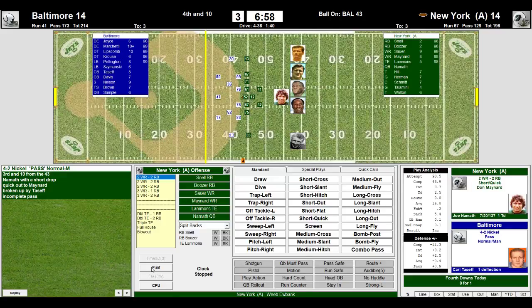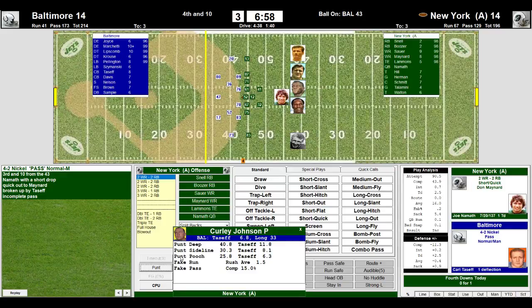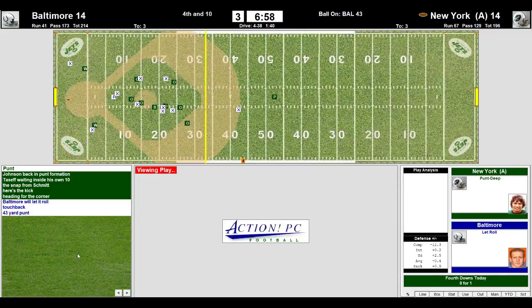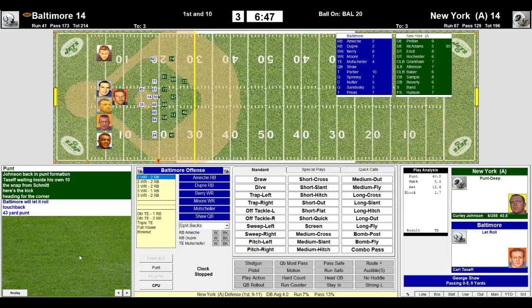And here comes the punt team. Curly Johnson comes out to punt. And he'll punt sideline. Actually, he's going to punt deep. Tassif is back. The snap. Punt by Johnson, and it goes into the end zone for a touchback. 43-yard punt. But the Colts will start 1st and 10 with George Shaw on their 20. 6:47 to play in the third quarter. 14-14.